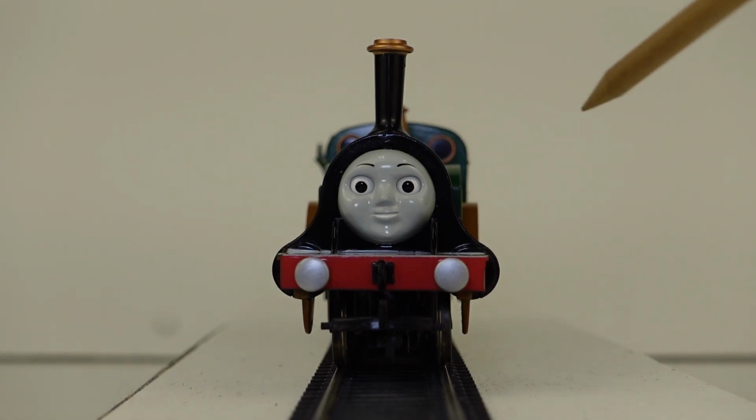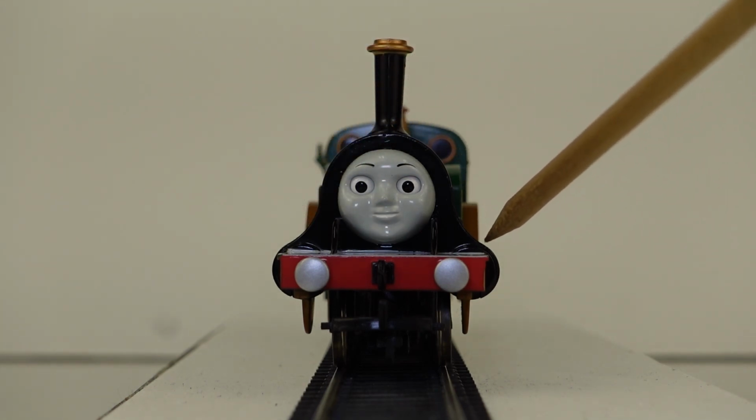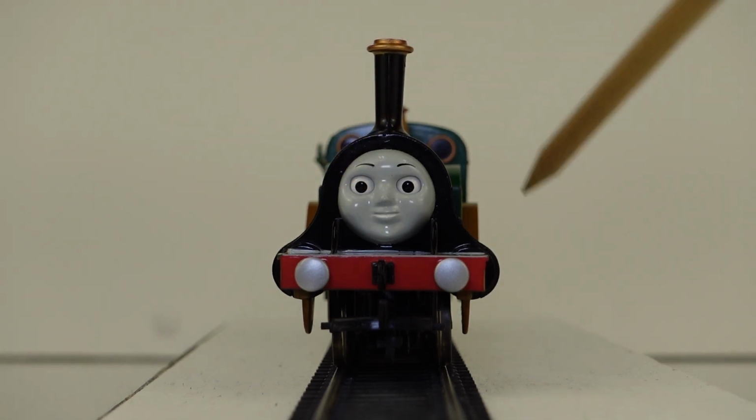What we did notice here is that the boiler, or the smoke box, curves down into the piston area, and it almost looks like a little hairstyle. That may be obvious to people who watch the show all the time, but as I'm looking at this, I'm just noticing that, and I think that's a pretty fun detail. So there's a front view of Emily, and let's bring it around full circle.